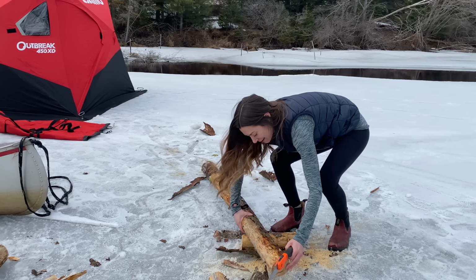Our goal is to get as big of a fire going and get this tent as hot as we possibly can, because like we said earlier, in celebration of spring, we're also gonna take a polar dip. For those of you who might not know what a polar dip is, it's when you go swimming in the icy water. Kind of like a tradition that we're starting right now.